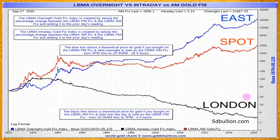Now, these patterns have a cumulative effect over time. So on this chart in red is the spot price of gold, and this chart covers from 1970 to 2020. The blue line shows what the price of gold would be if you bought it at the London PM fix, held it overnight and sold it at the London AM fix, and did that every day. Using this strategy, an investment of $35 back in 1970 would now be worth $20,000.